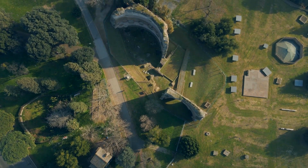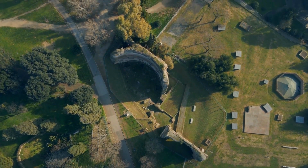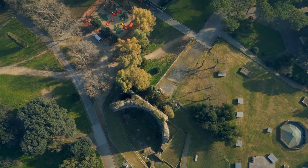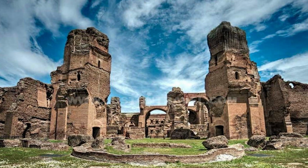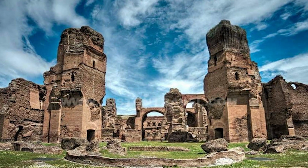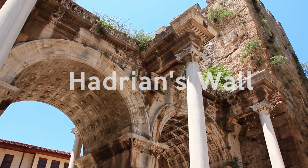The baths were not only a place for hygiene and relaxation, but also served as a social and cultural center, where people would gather to relax, exercise, and socialize. The ruins of the baths still stand today, and visitors can see the impressive mosaics, frescoes, and architectural details that adorn the complex.